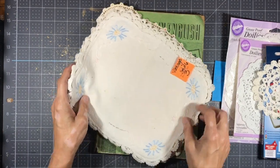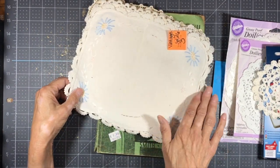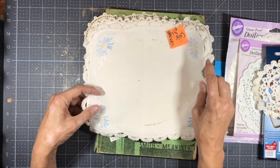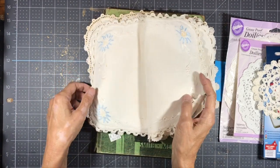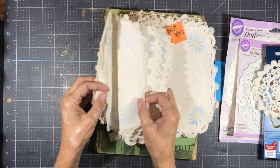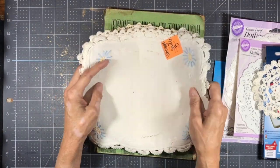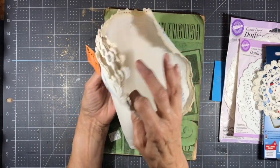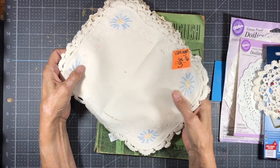And then this set of 6 vintage, they look like something that you would put on a dresser, maybe under a lamp. I remember my mom had a lot of these. I had a lot of these for a long time too, and I thought that they're just the right size to wrap around a journal for a cover. And I thought, wow, what a great deal for $3.99, 6 of these.